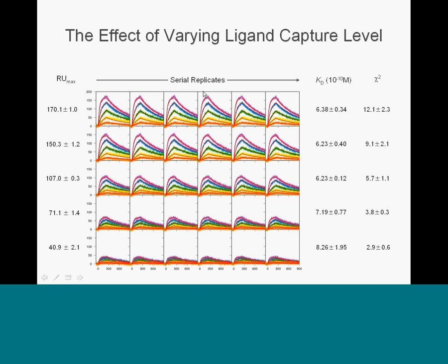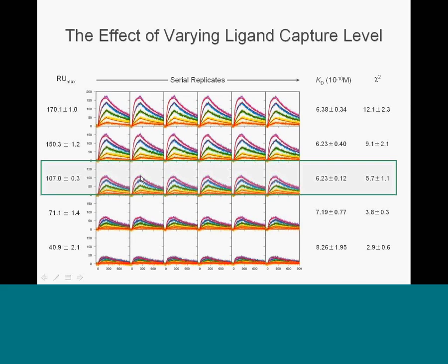So the other thing that we were able to do is, since we did this in 6 different replicates, we were able to derive meaningful statistics, which would tell us something about the error in our measurements. And if we look here, as we go from high to low amount of captured ligand, we see that at this point, our standard error is the lowest. And we have a fairly reasonable chi-squared value, which is a measure of the fit to the data. So this was the immobilization level that we used in all subsequent experiments.